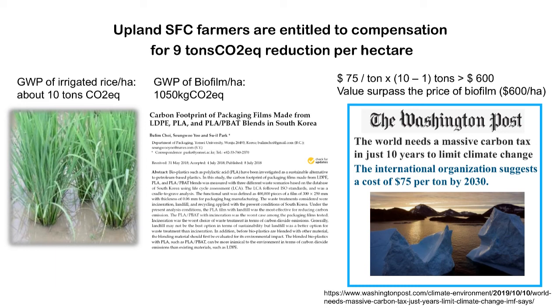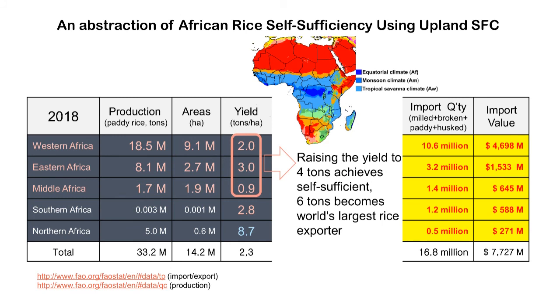Based on the recently announced IMF's claim of $75 per ton of carbon tax, upland seed film cultivation has the right to receive compensation of about $675 per hectare. This amount exceeds the cost of biofilm, so in simple terms, the film can be supplied to farmers free of charge. The best example to demonstrate the value of upland seed film cultivation is African rice self-sufficiency using this technology.